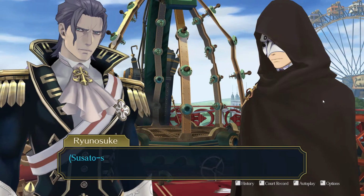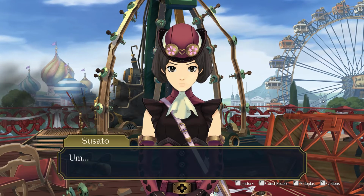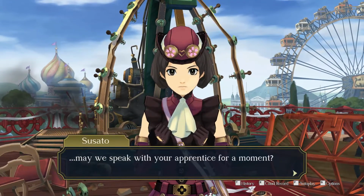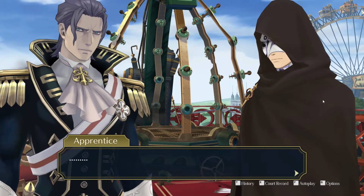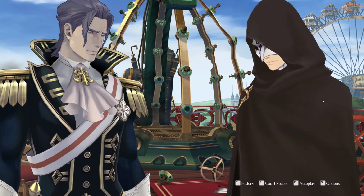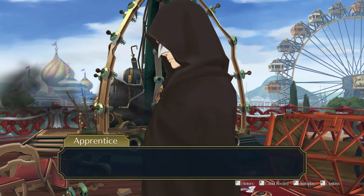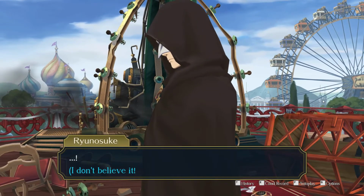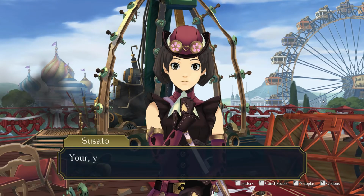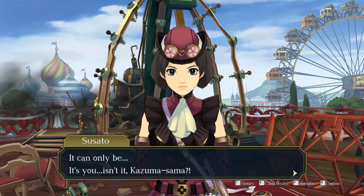So I'm not the only one. Susato-san can see it, too. Lord Van Zeek's, may we speak with your apprentice for a moment? With him? Why? Ghost. Kazuma-sama. Kazuma. I don't believe it. Your posture, your presence can only be... It's you, isn't it, Kazuma-sama?